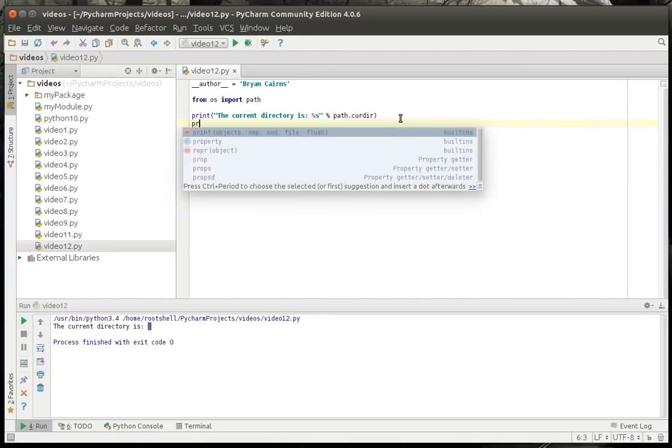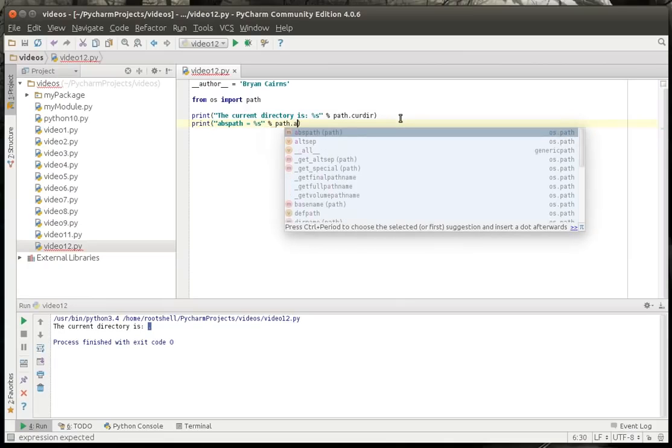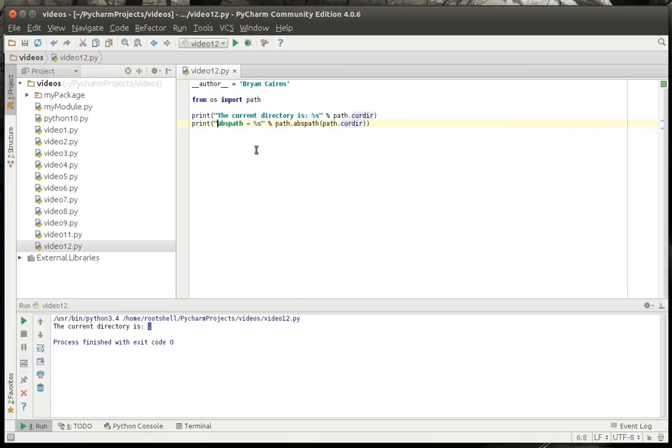So let's try this. Print, and we're going to say abs path, or absolute path, is percent s, and let's just go. So we're just going to say path.abspath, and then we're going to give it the current directory that we're in and just see what it prints out here. And we're currently in my home directory. I'm on Linux, so you see these slashes. If you're in Windows, you'll see something like C:\Program Files or C:\Users or wherever you're at. And that's the beauty of Python, it's very much cross-platform.